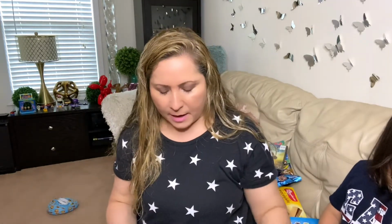Now, I got this for my husband. He has long hair and his hair is like black. So he likes to use this to put a ponytail up on his hair.